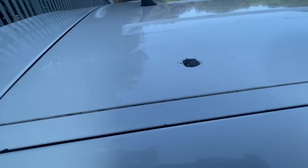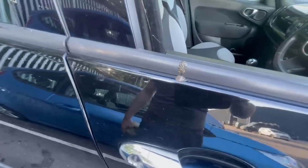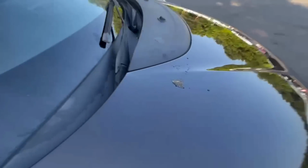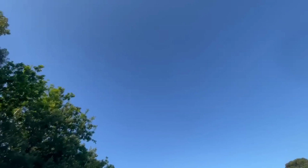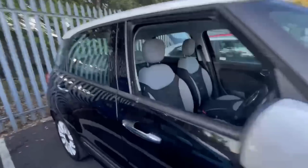I can't keep this clean. Every few seconds bird poo's appearing on the car. I can't work it out. I'm not even under a tree. I've just cleaned the whole thing, so I'll have to clean the bird poo off again, and then maybe move it somewhere else. I don't know, but yeah, clean enough.